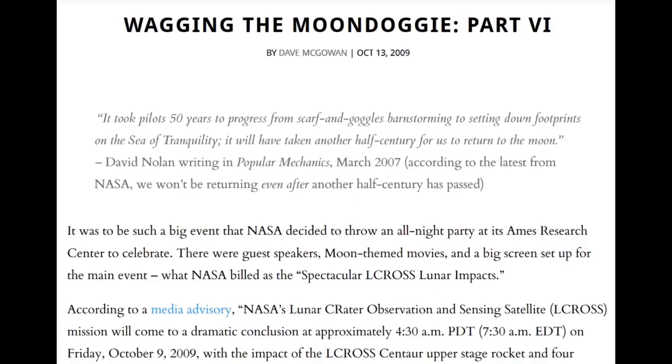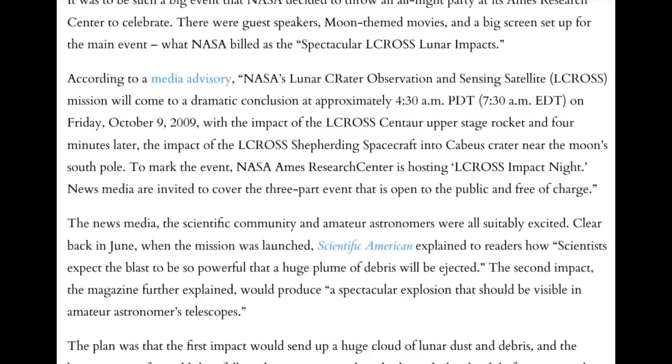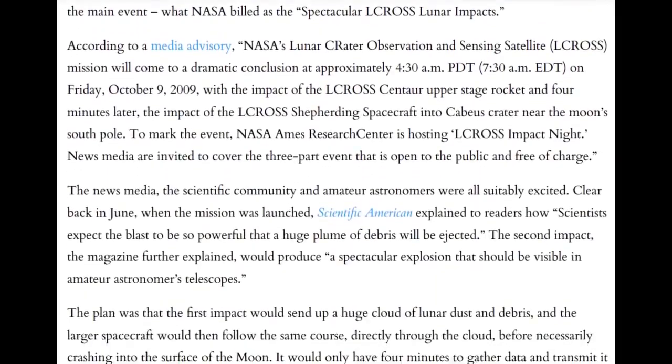Moon-themed movies and a big screen set up for the main event, what NASA billed as the, quote, spectacular L-Cross lunar impacts. According to a media advisory, NASA's Lunar Crater Observation and Sensing Satellite, L-Cross, mission will come to a dramatic conclusion at approximately 4:30 a.m. Pacific Time, 7:30 a.m. Eastern Time, on Friday, October 9, 2009, with the impact of the L-Cross Centaur upper stage rocket, and 4 minutes later, the impact of the L-Cross shepherding spacecraft into Cabeus Crater near the moon's south pole.